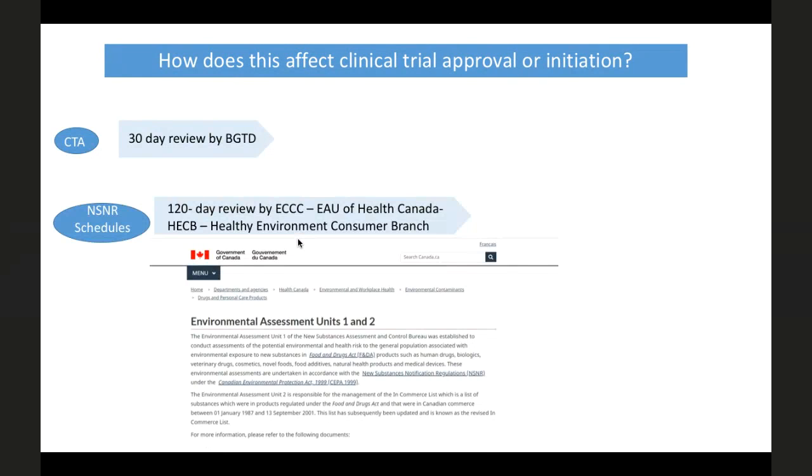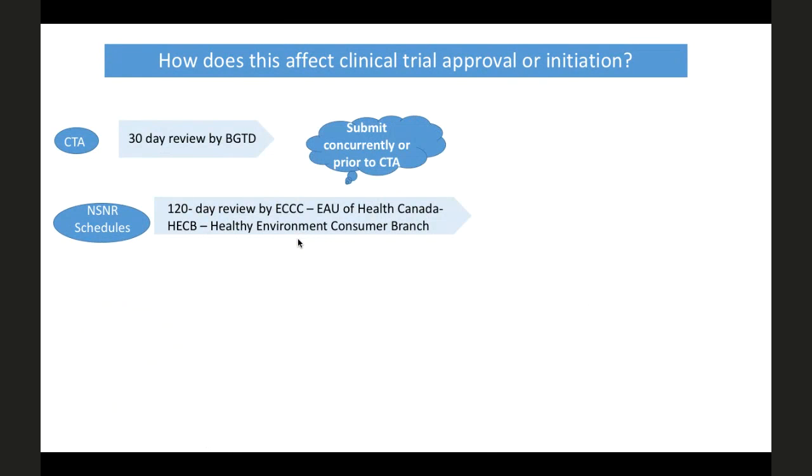But they don't really have access to your clinical trial package. And you can submit the NSNR package either prior to or concurrently with your clinical trial application package, but beware that they have no visibility to the CTA, just as the BGTD group doesn't really have visibility to the NSNR packet. So these are 2 completely different packages that are reviewed by 2 different groups.